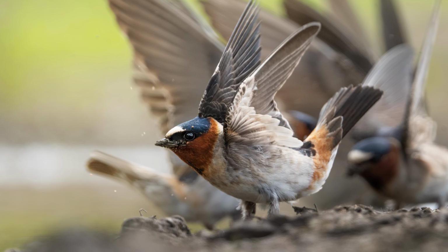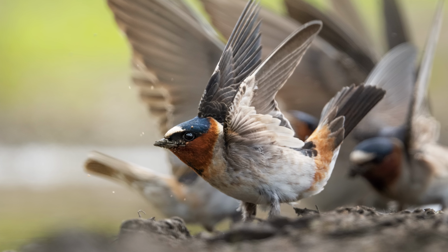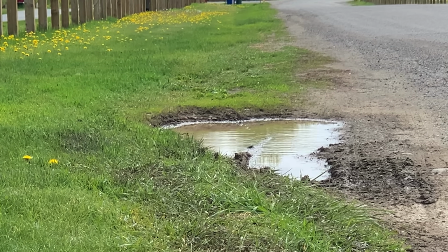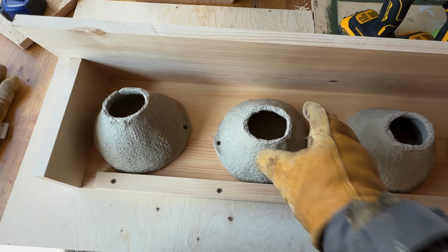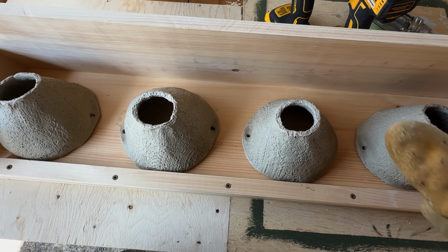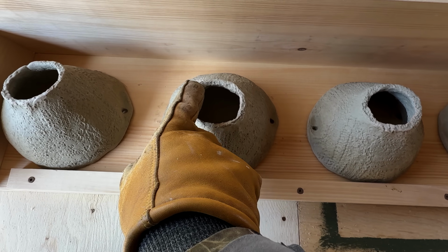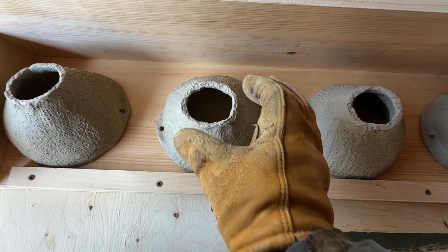This saves them probably hundreds and hundreds of visits. If you think of just the small mouthful of mud that a cliff swallow can bring, yeah, this is going to save them a lot of time and a lot of energy. So when they do show up and they see these, hopefully all they have to do is pick one that they like, and then they'll just collect a bit of mud and seal off the hole as much as they want.